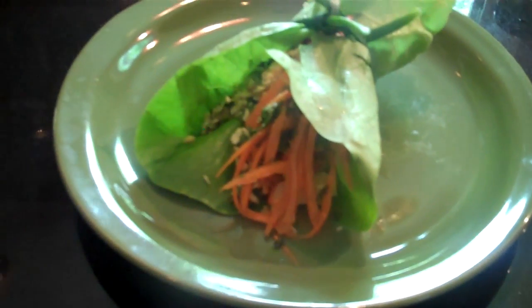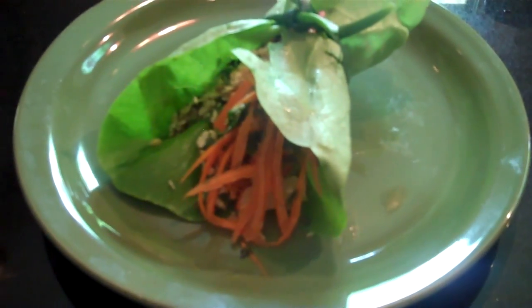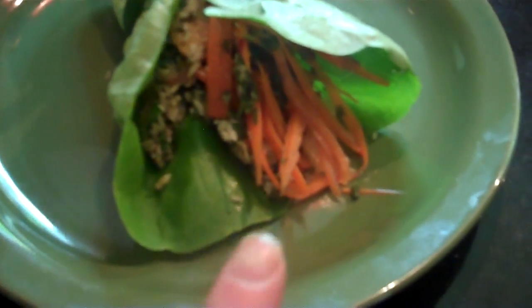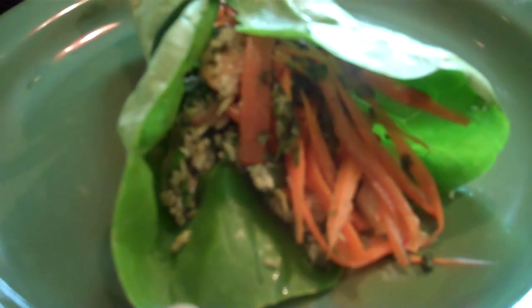Here is the finished spicy coconut tie wrap. So easy. I just laid out one of the butter lettuce leaves, and I have stuffed all of the marinated delicious goodness on the inside. Just a little bit of each of the ingredients. Boom, boom, boom. And then wrapped it up and secured it with a little end of one of the scallions or the green onions, just to make a prettier presentation.